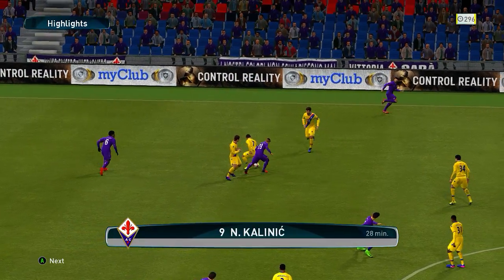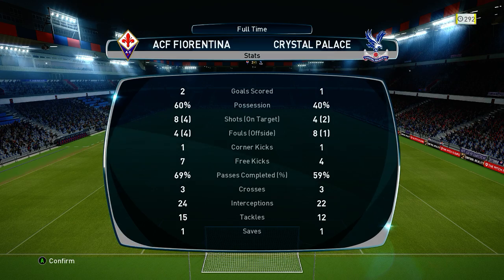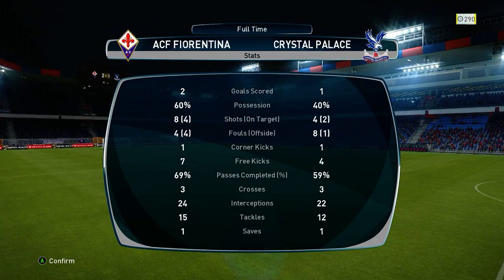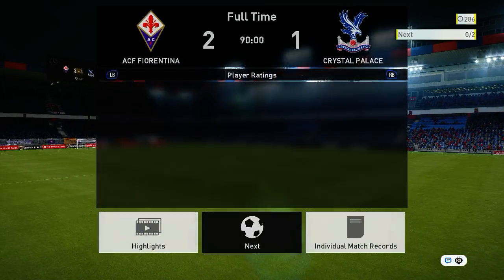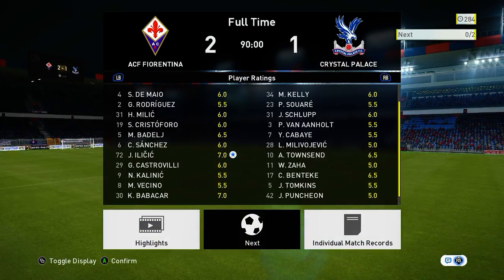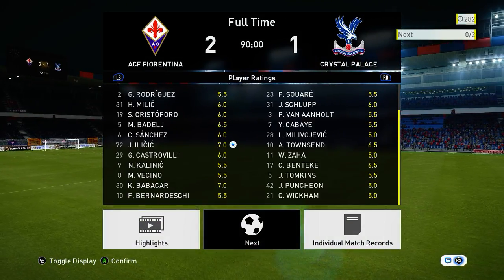Fiorentina have some very strong runners from midfield, and it's not often you'll see a team be so effective by advancing through the middle like that, but this was very impressive the way they cut through the heart of that defence.